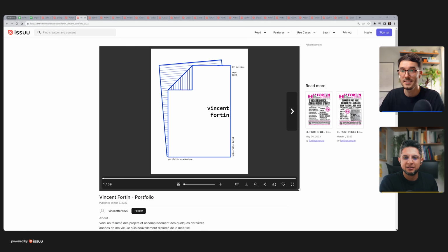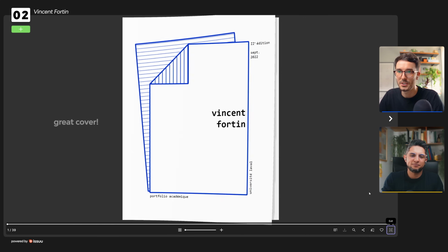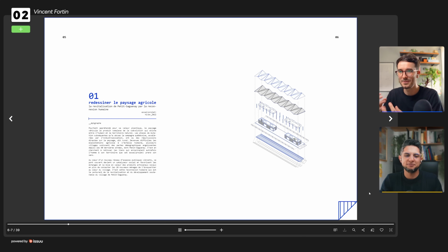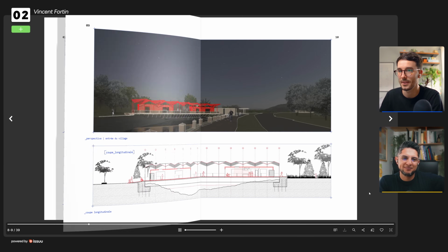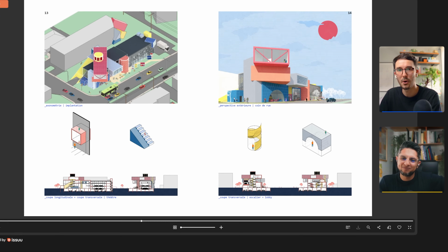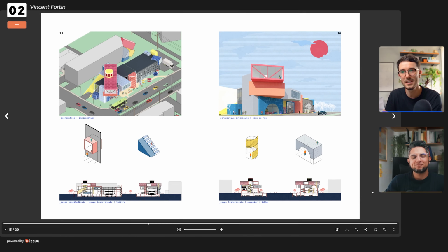We have now Vincent's portfolio. First off, the color scheme is just on point. The whole graphic design is fantastic. So, you know, you see small details that add a ton of uniqueness to the portfolio. But I feel that some of the drawings are maybe too small in comparison to the page. They then feel more heavy than they should, you know?